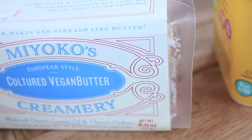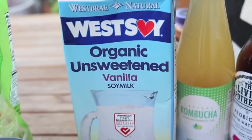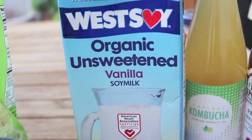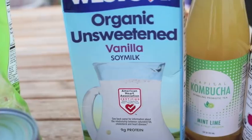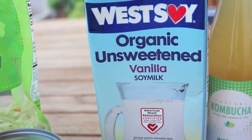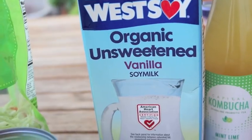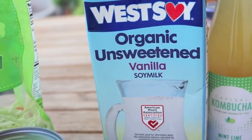Okie dokie, let's move on to soy milk here. This is a brand of soy milk that I really like, West Soy. It's unsweetened. I either get the vanilla or the plain. It's organic and non-GMO. But for some reason, this one tastes, is my favorite tasting one out of all the soy milks. I either do soy or almond or hemp or cashew or whatever, but if I have soy, that's the one that I like, and I bake with it.